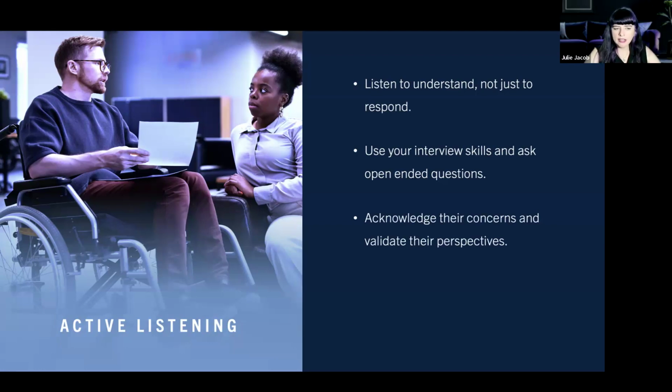Validating and acknowledging people on all fronts is always a really good thing to do. So you acknowledge their concerns and you validate their perspectives. So if they come to you and say, I really didn't like this design, I thought it was just too many colors. Oh, I can totally see where you might feel that way. I've definitely heard that from other people. That's a totally valid perspective. And you don't even need to follow that up with anything. You can just allow them that sort of basking in the validation of their thoughts.